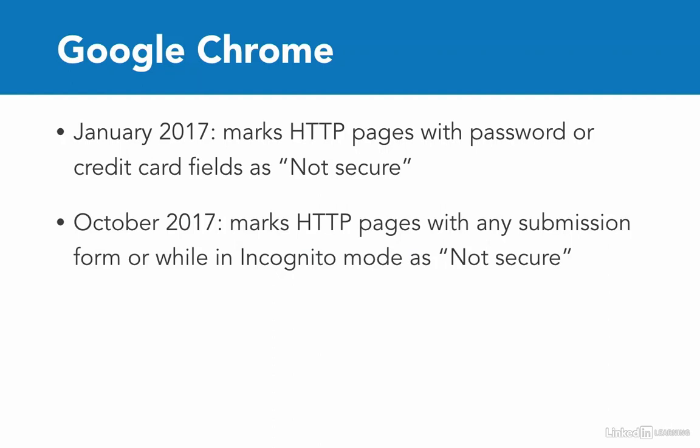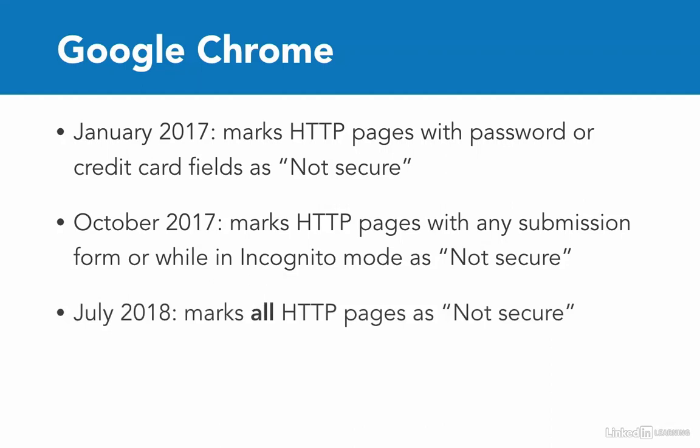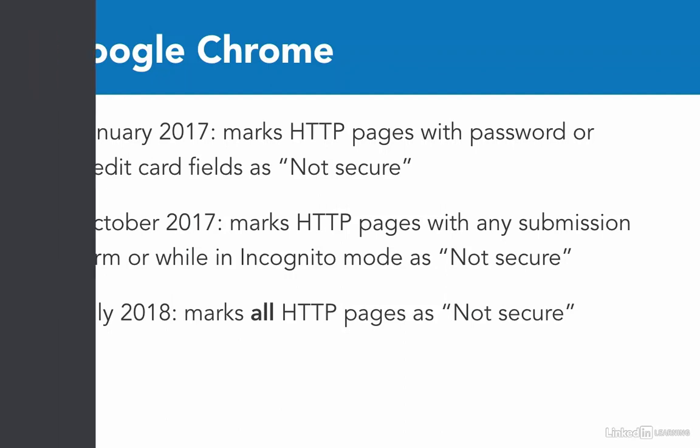And also, if you thought you were in incognito mode and you might be privately browsing, they also marked those pages as not being secure. Then in July 2018, they're taking another step forward and marking all HTTP pages as being not secure. Their overall goal is to help users understand that HTTP sites are not secure. Let's take a look at what that's going to look like.